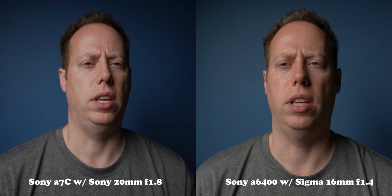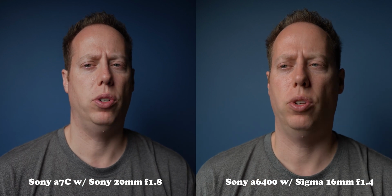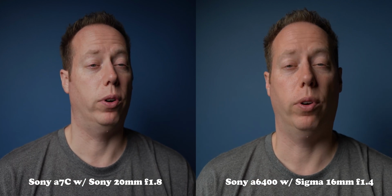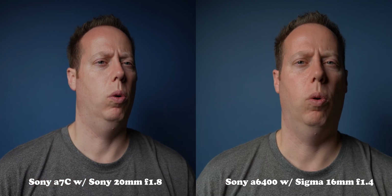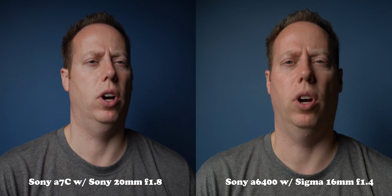Okay, so this is the picture profile off, ISO at 100, and f1.8 for each lens. No color grading needed. Which image do you like better, the a7C or the a6400? Go ahead and comment down below.